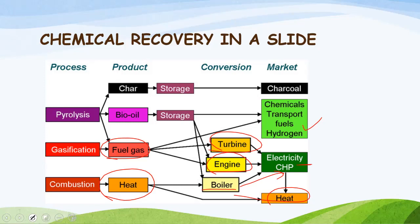And then pyrolysis has three types of products. The charcoal can be directly sold to many industries, because many industries still use charcoal as an energy source to produce steam. And then another product of the pyrolysis technique is bio oil, which also can be delivered into a turbine and engine, the same as fuel gas, for electricity generation and also for transportation.